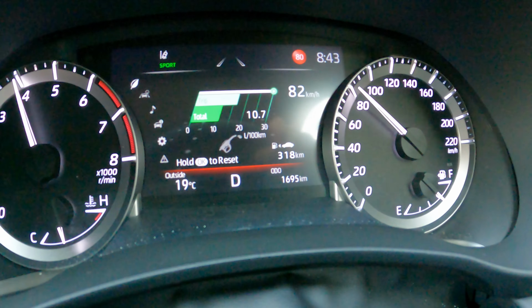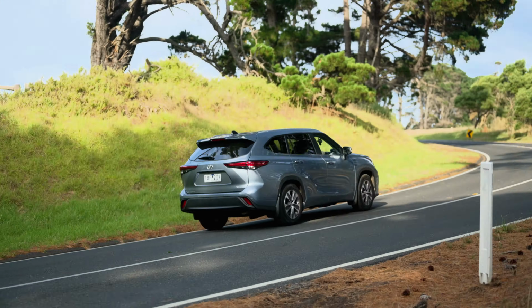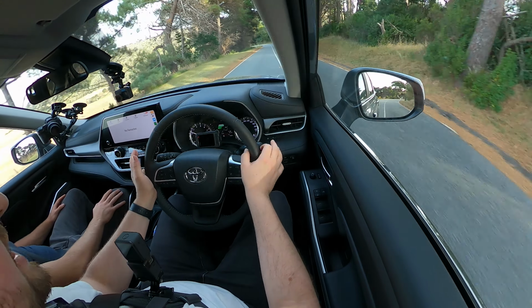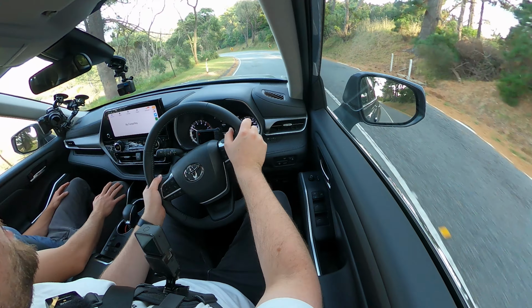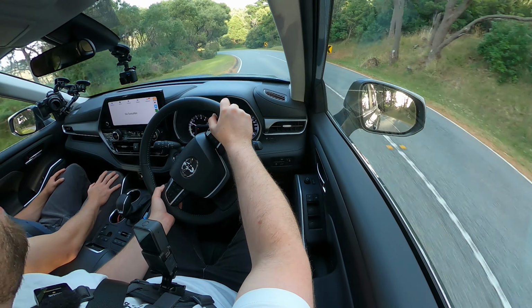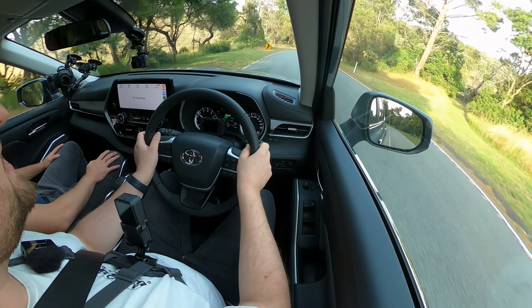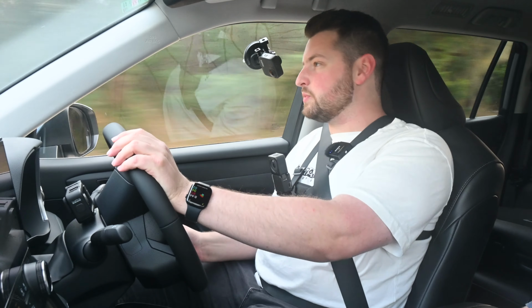I am doing things like this though, where I'm giving it a bit of sauce through the twisties. Look, it's got a decent amount of power. It's got a lot of power for a 4-cylinder turbo, you know? Steering is relatively heavy. We are in sport mode. If we put it into normal mode, things lighten up quite a lot, and the throttle response becomes a little bit more dull, but that's all that changes. It doesn't have active dampers, i.e. changing suspension. It's all just one tune and it works really well.